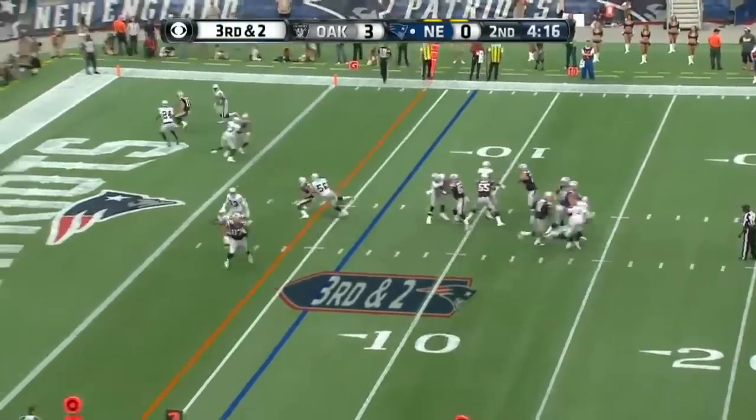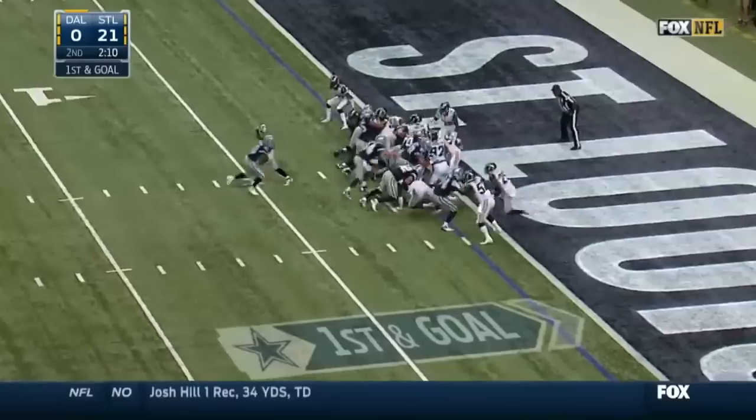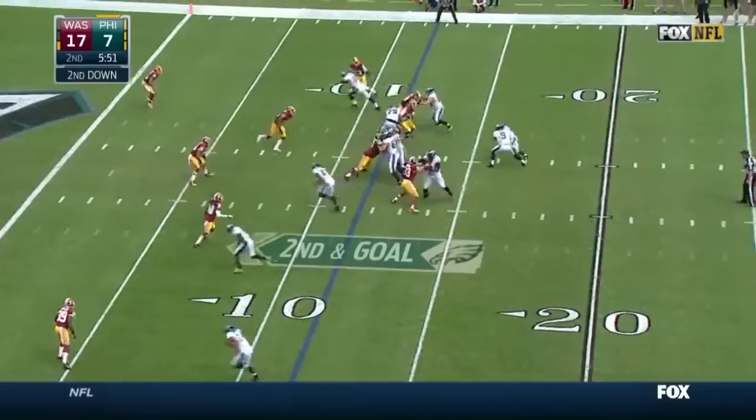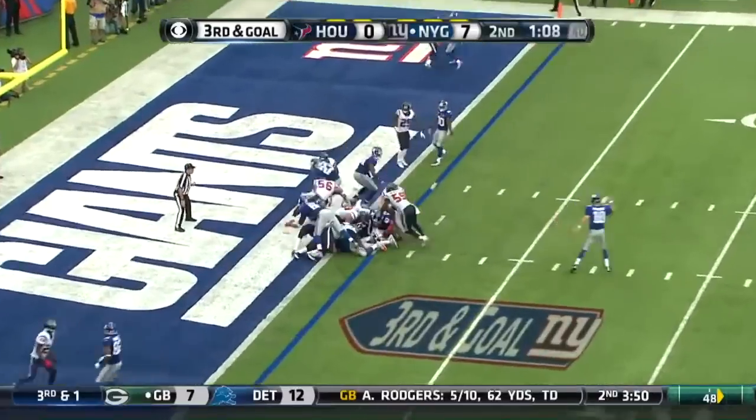Brady going to throw for it. Touchdown. From the one. The give to 25. This is Murray with Crutch. Balls end zone wide open. Third and goal. Giants coming back to the lead.